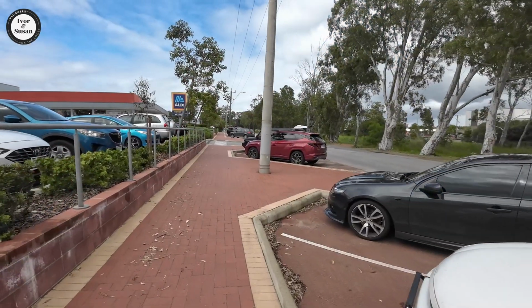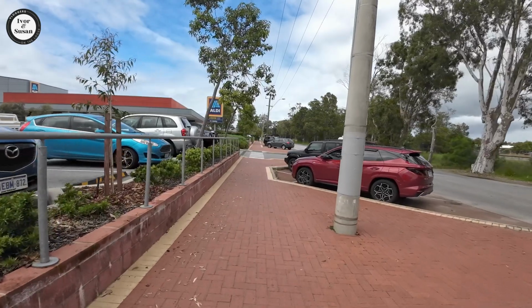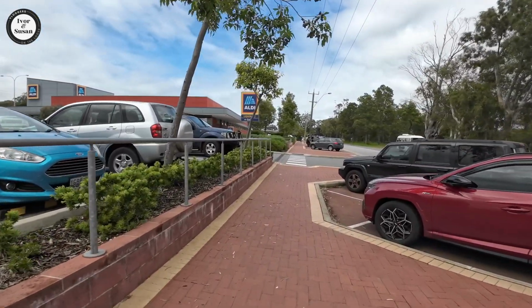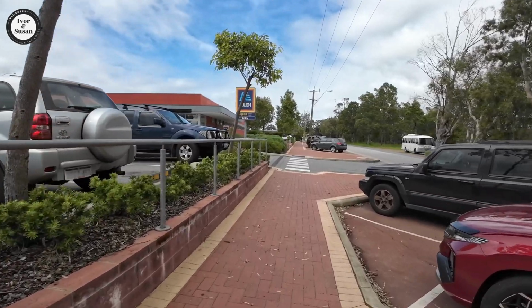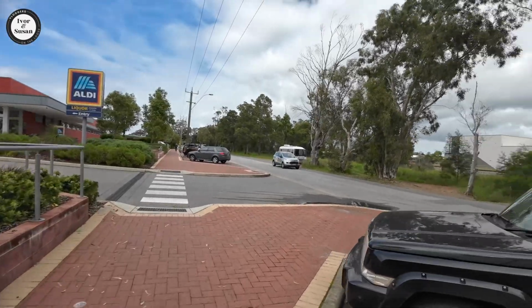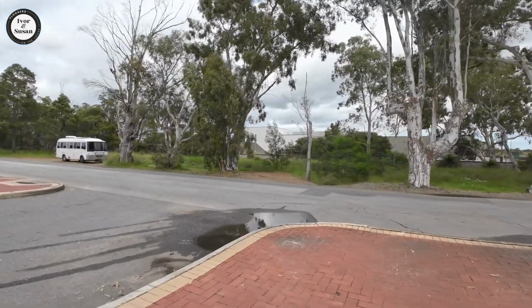So guys, this here's just another sort of shopping area over here. Like we said before, there's an Aldi over there. This is the back of it. So we'll just walk up this street. To your right over there, guys, there's the railway line over there. So the line is here already.